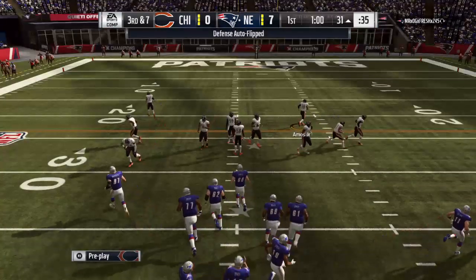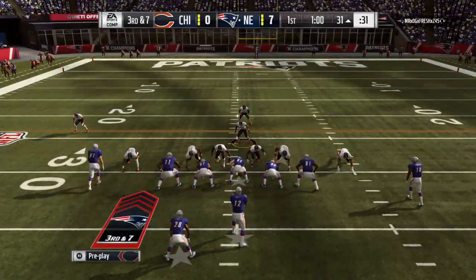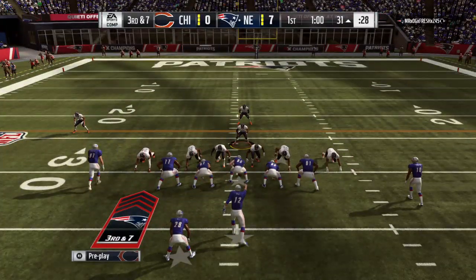They need to get this to the 24 on 3rd down. White 20! White 20!